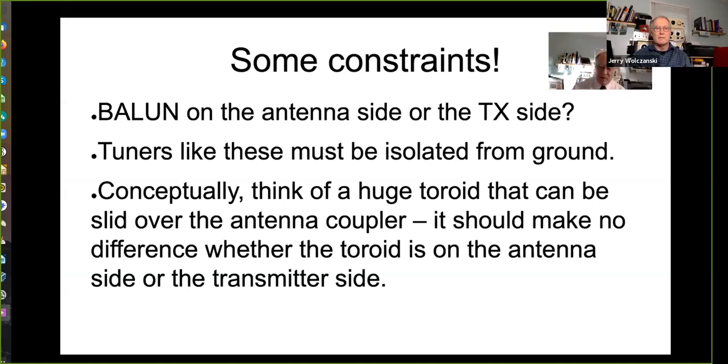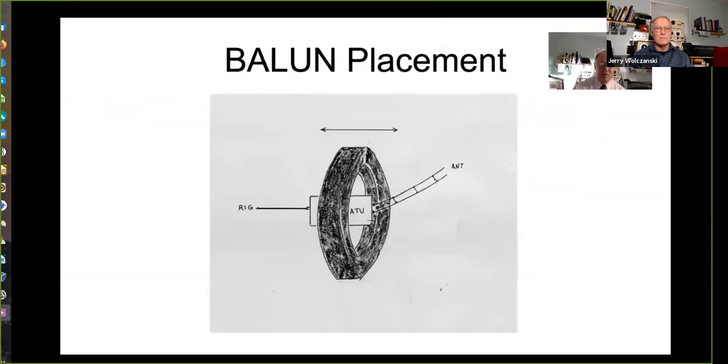A wonderful talk, I think it was Joel Hallas from the ARRL, The Doctor Is In, talked about a huge toroid that can be slid over the antenna coupler. It should make no difference whether the toroid is on the antenna side or the ATU side. Here's a little sketch that I made to try to show that.